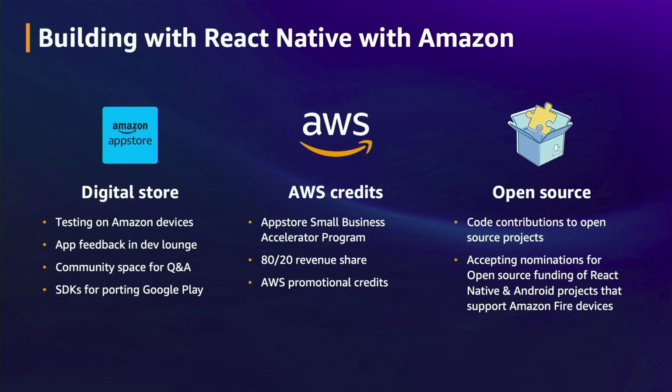We also know that launching apps requires a sizable investment in your backend infrastructure and dev work. So to better support developers new to Amazon devices, we launched a program that provides 10% of your App Store revenue back to you in the form of AWS credits.